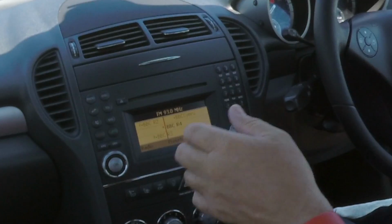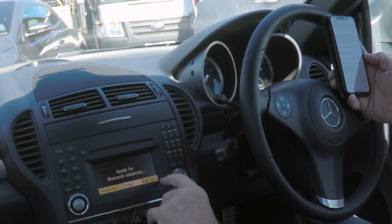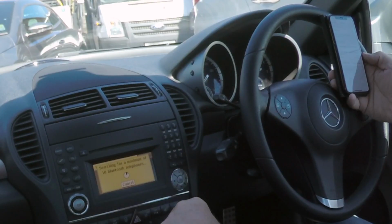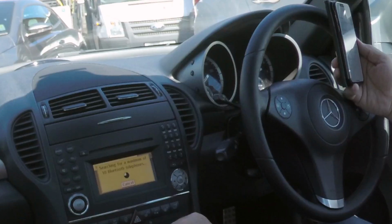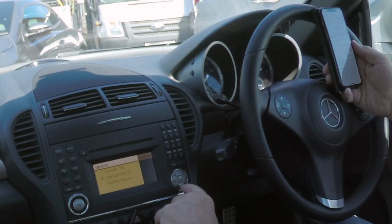From any screen, radio, into telephone, name, call list, onto telephone, click OK. Bluetooth telephones, OK. Update, OK. Searching for a maximum of 10 Bluetooth telephones. It's taking its time. So it's got my phone there, Barry's iPhone.